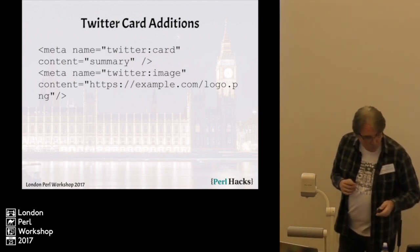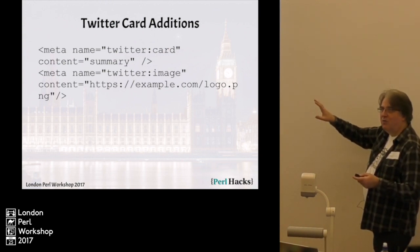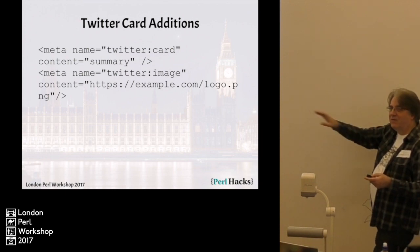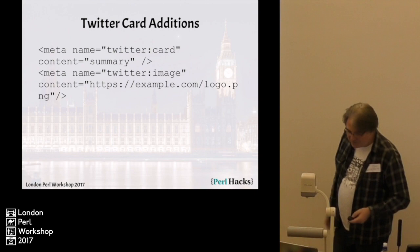Now, that, to be honest, doesn't help you with Google, but it helps you share things, and by having your stuff shared, then Google likes it more anyway. So it all kind of helps.